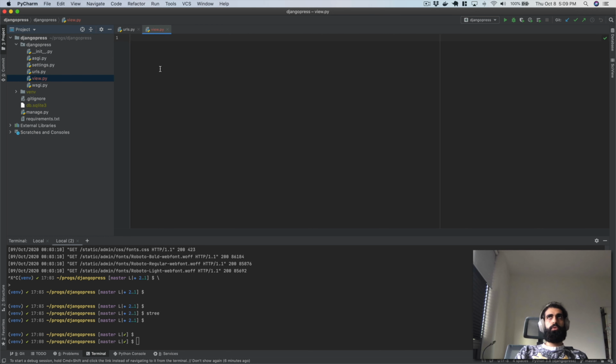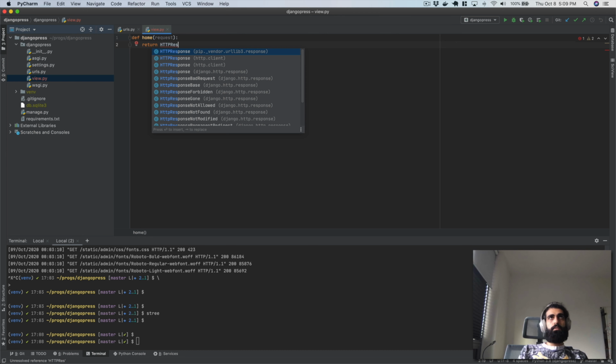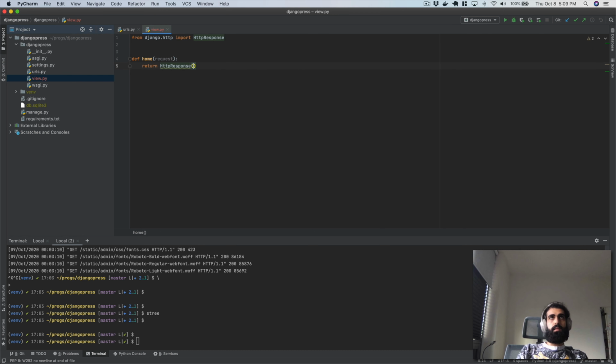So let's create a view. I'm going to create a function-based view. We might talk about class-based views later, we very well might, but for now we're going to talk about function-based views. I'm going to call it home, and it's going to get a request object. And what are we going to return? We're going to return an HttpResponse from Django, and inside it, it's going to say hello world. That's pretty conventional.